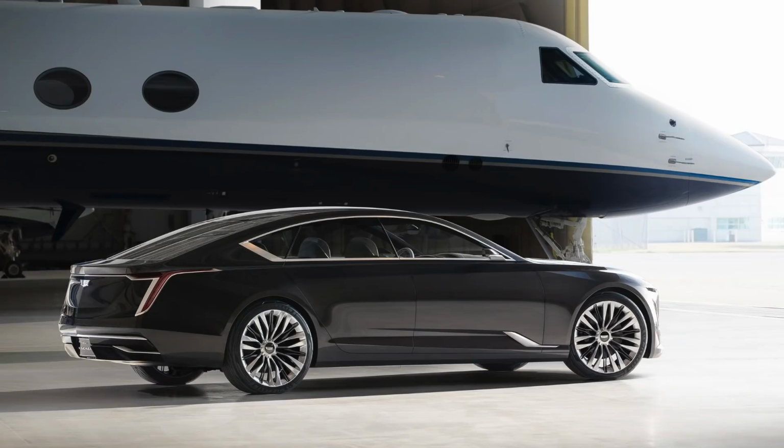There are customers that want sedans. Even though the crossover and SUV space is very important, and we cover that space, we wouldn't be a full-line luxury manufacturer if we didn't also offer sedans. And we don't just offer sedans to be in the space, we want to make sure that we offer beautiful sedans. The CT5 is heavily influenced, I would say, by the Scala concept car.